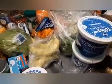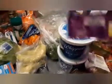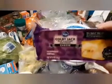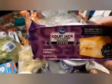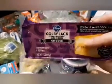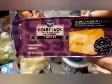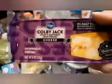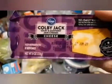I also got a block of cheese to go with my hard salami. I got the Colby Jack because I love Colby Jack, and it was 8 ounces, and it was $1.88. So I thought that was a good price. Walmart's is normally like $2.22, so I did save some money. And even Aldi's is normally about right at $2 a block, so I got that.